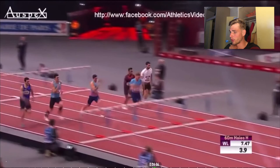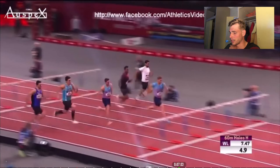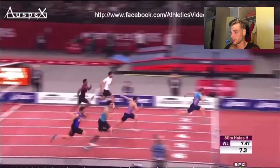Yeah, coming into the third hurdle, leaning forward, lead arm. It's just a really nice technique. Accelerating, creating speed and momentum in between the hurdles, and then just confident into the hurdle without any fear, just smashing it. Yeah, nice. And then you'll be able to run a 7.79.